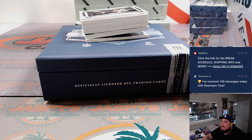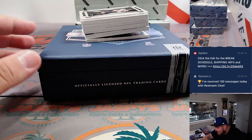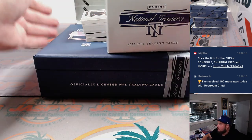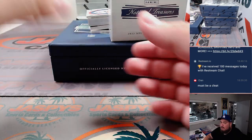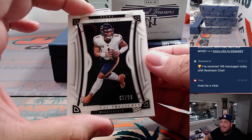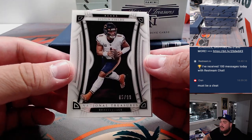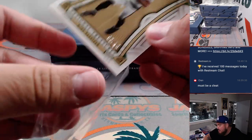What is that? That must be like a button, right, or something like that, because there's no way that that's just sticking up like that. Well, I guess it could be a clue too. I think it's like a button though, like a hat or something. All right, we got a Justin Fields 85 out of 99, and then we have a Jarvis Landry to 10.